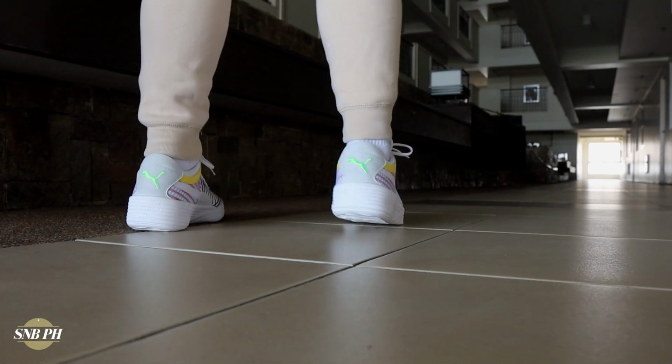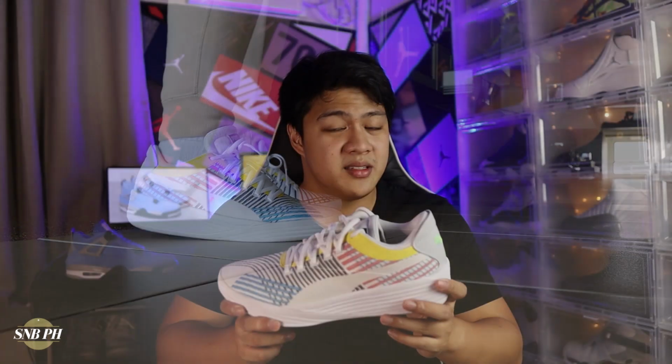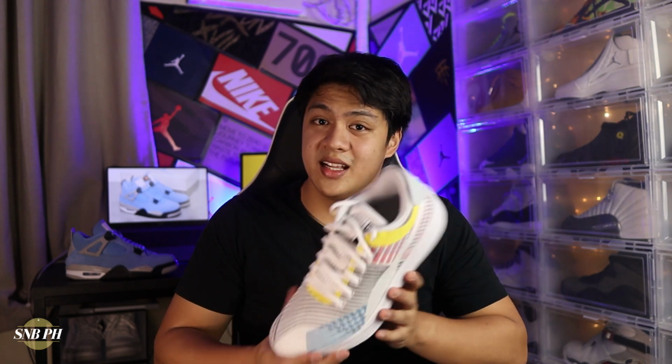The fit is also great on the shoe, and just overall, the Puma Clyde All Pro in my opinion has no weakness. Of course, only time will tell because we do have 6 more months of 2021, so we'll wait and see if at the end of the year, this is still number 1.